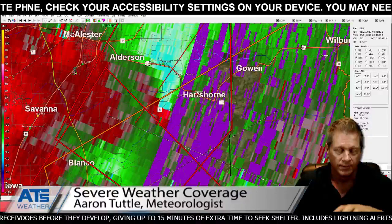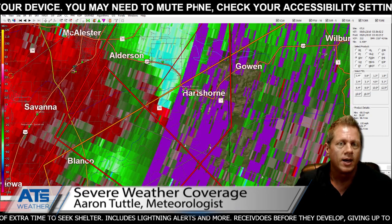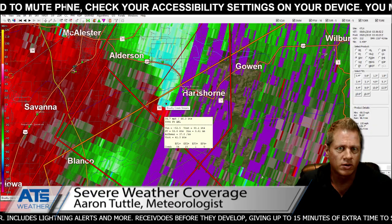So a new scan came in with this one, and let's see, what time is that? Oh, we're going to wait, it's going to come in right now. But this last one, let's see, marker for that one, still keeps it at a good strong EF1 tornado.